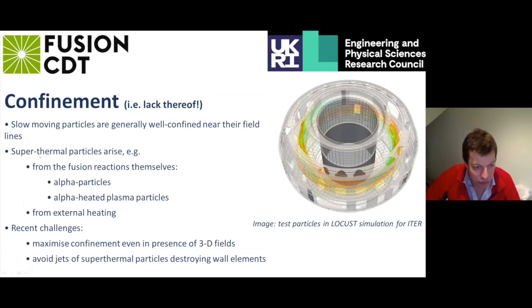Where do they come from? So superthermal, is it super or supra? But anyway, particles traveling faster than the thermal speed. Where do they come from? Well, from the fusion reactions themselves, of course. An alpha particle from a fusion reaction is traveling at about between 10 and 20% of the speed of light. Sorry, that's not true. The alpha particles are moving rather slower than that. The neutrons are traveling that fast. My apologies. But the alpha particles are still really shifting.